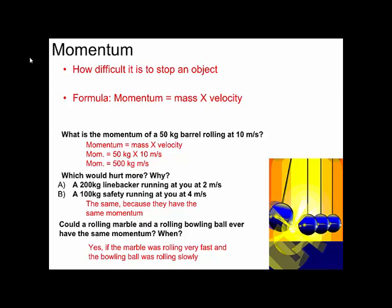If the marble is rolling really fast, so Luke said if the bowling ball has 10 times the mass, the marble would have to be moving 10 times the velocity. Because 1 times 10 is 10, 10 times 1 is 10, they have the same momentum.